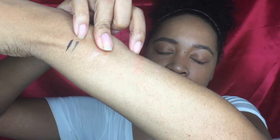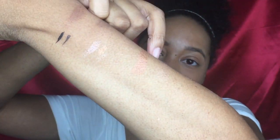This is how that one looks. Avalon, I don't even know if they still have this color. I might have gotten it a while ago. It's like a burnt kind of orange color. And then this is supposed to be like a rose gold, but you can see that here you have the ColourPop one, and of course next to it you have the Becca one.